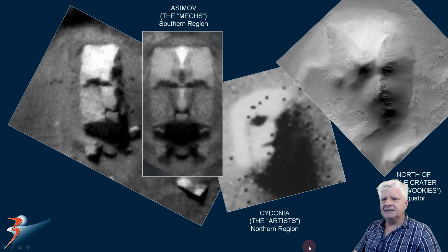There's some other faces I discovered on Mars. We all know about the face in Cydonia. Then I found this half a face in Asimov. If you mirror that left part, it looks like that, folks. I call this the mechs.